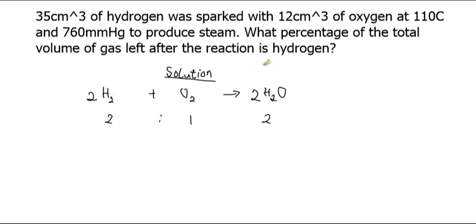Now going back to the question: what percentage of the volume of gas left after the reaction is hydrogen? That is, after the reaction is complete, what percentage of the residual gas, that is the total volume of the gas left, is hydrogen? So we can conclude that the residual gas is hydrogen, which simply means that oxygen is used up in the reaction. Since oxygen is used up and we have 12 cm³ of oxygen given, what volume of hydrogen gas will be required for the complete reaction?